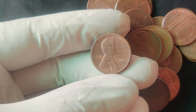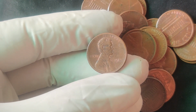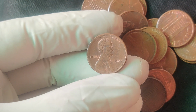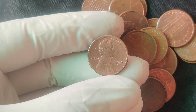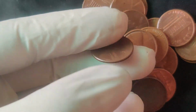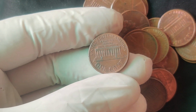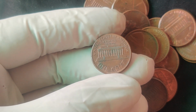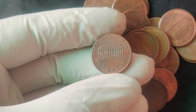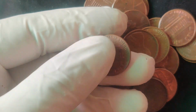Great question! Here's a quick guide. Look for any unusual mint marks or lack thereof. The San Francisco mint marks are typically only on proof coins, which can be worth more. Use a magnifying glass to examine the details closely. Look for any doubling effects, off-center strikes, or other unusual markings. Pay special attention to Lincoln's ear or any anomalies in the lettering and numbers.